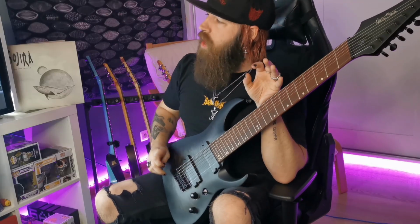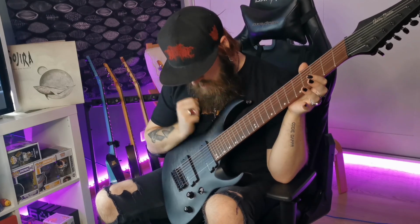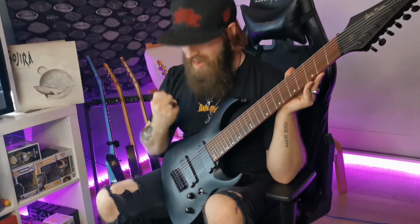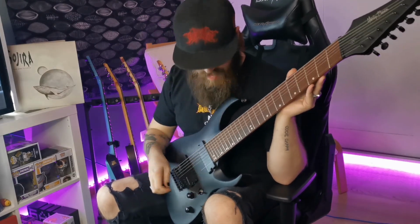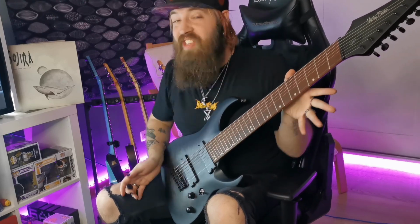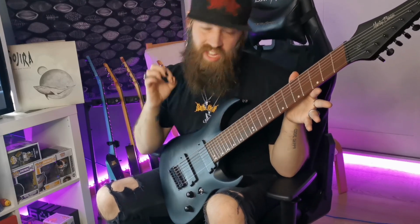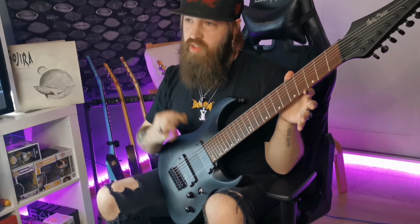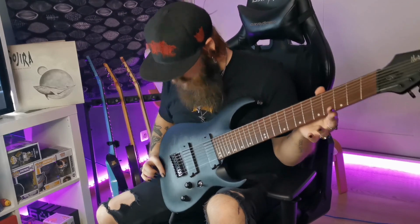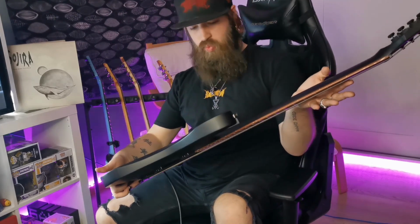One thing that I do want to mention, and honestly, for the price range that this guitar is in, it is built so well. It looks amazing, it feels amazing. This is straight out of the box, by the way. Like, the action, I haven't changed anything. This is straight out of the box, and it sounds good, it feels good, it plays well, it looks good. There's like no little details, no little errors whatsoever.